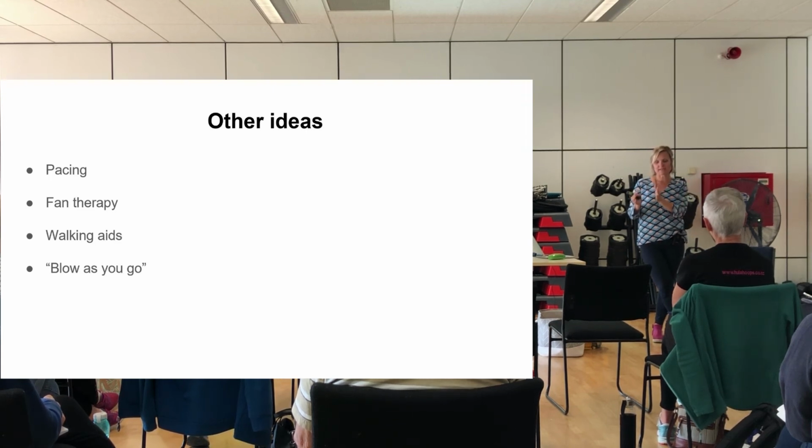So trying to understand that stopping earlier and breaking the task up, no matter what the task is, even if it's housework, and having a break in between is more important than thinking you have to get it finished and complete it, and then feel lousy at the end. So taking your time and having more rest is going to enable you to do more overall. So, yeah.